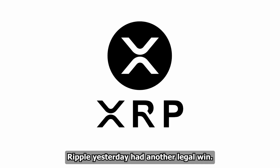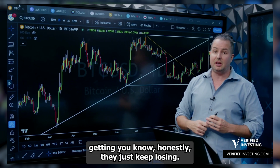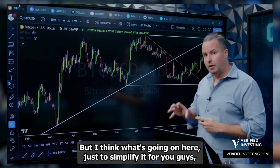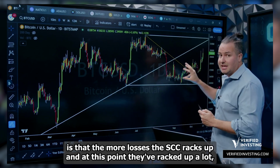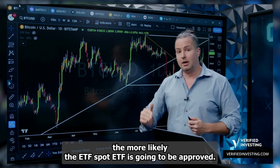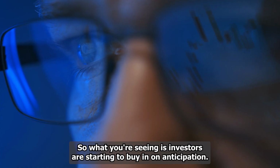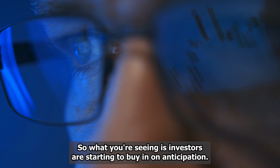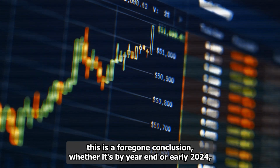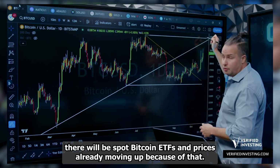Now, Ripple yesterday had another legal win. That's a huge thing for crypto overall. The SEC honestly just keeps losing, so you have to wonder what's going on there. But I think what's going on, just to simplify it for you guys, is that the more losses the SEC racks up, and at this point they've racked up a lot, the more likely the spot ETF is going to be approved. So investors are starting to buy in on anticipation. They're finally at a point where they're basically saying this is a foregone conclusion, whether it's by year end or early 2024, there will be spot Bitcoin ETFs, and prices are already moving up because of that.